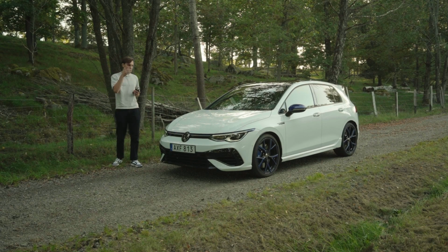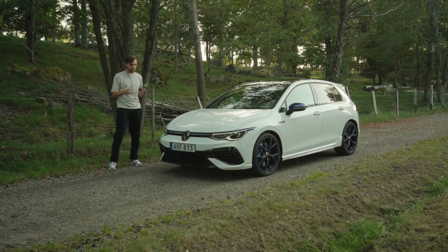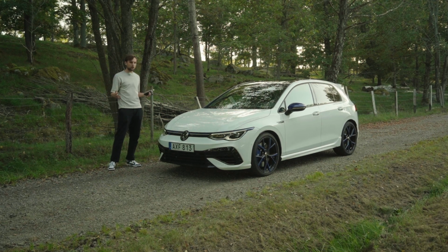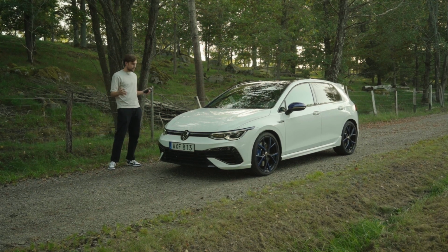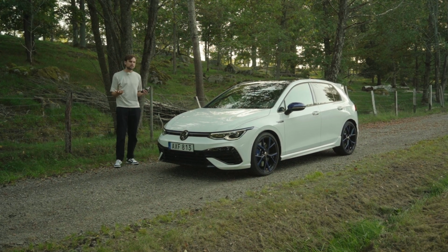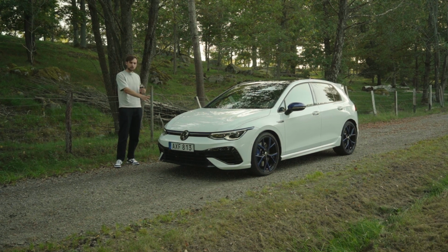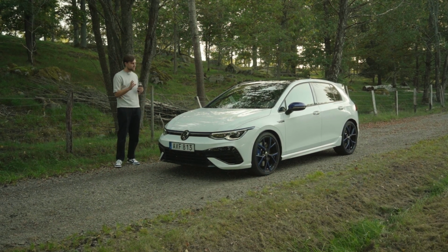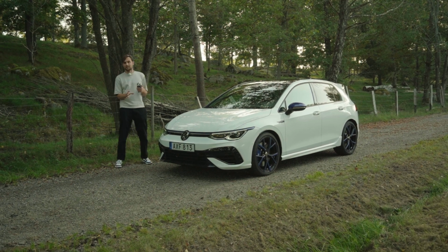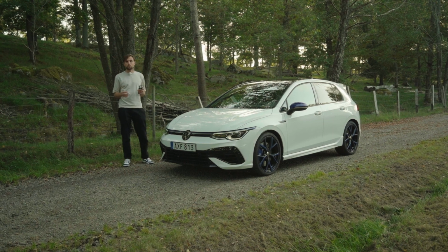This is the Volkswagen Golf R 20 years anniversary edition, and this is Volkswagen's way of celebrating that they made the Golf R for 20 years. And in this white paint, blue accent and a little bit more extra horsepower, I'm going to find out if the 20 years anniversary edition is something that you should consider if you want to buy a Golf R, and if the Mark 8 Golf R is still relevant in 2023.